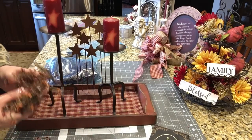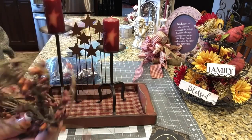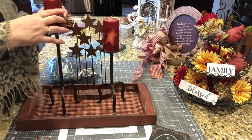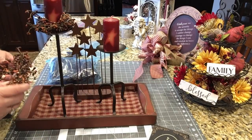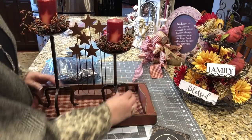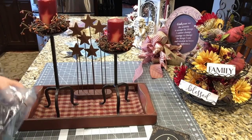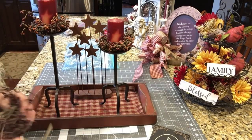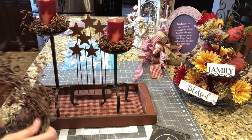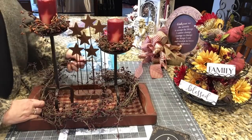centerpiece in August before I took it apart for fall. I made these out of a pip berry garland and just snipped however many inches off, I don't even know, and pulled them together and tied them together with floral wire. Pip berry garland here. And my pip berries, huh? I have no idea where I got this pip berry garland. This is a very old pip berry garland. I would imagine I got this at a country store, probably that one over in Harrisonburg. I don't think I ordered this online.